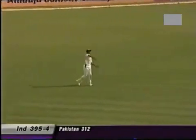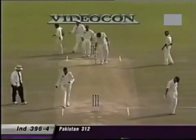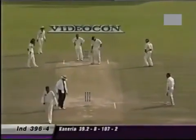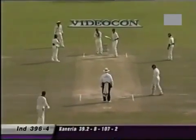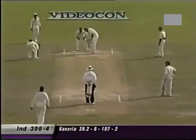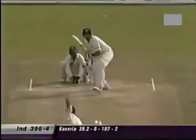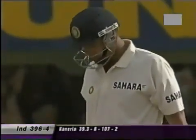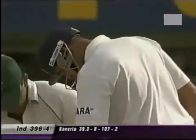Must be tiring a little, Danish Kaneria in his 40th over. And 27 in a row. Fingers must be hurting. In that last series that he played, I think it was at Karachi against Sri Lanka, where he had a couple of fingers really bruised by bowling continuously. Not easy. It's a tremendous physical exertion, not to count the mental exertion.